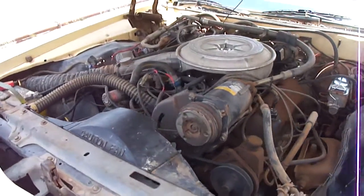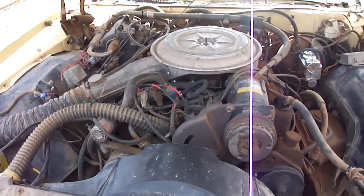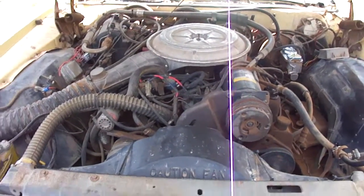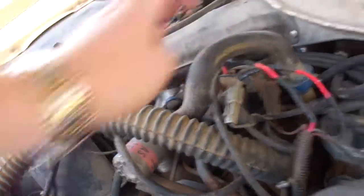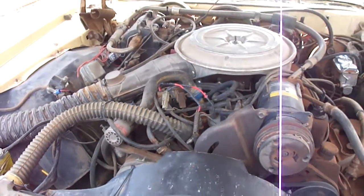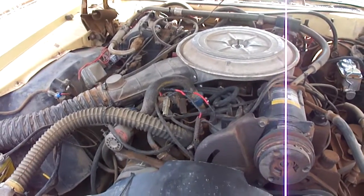So there's the coil replacement on here, and I'm going to try to get the old pickup truck going. I'm going to try and see if I can find another one of these horseshoe connectors so I can get that coil going again for the pickup.